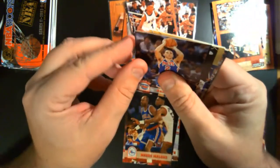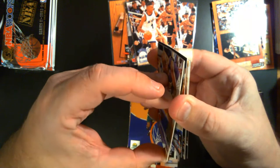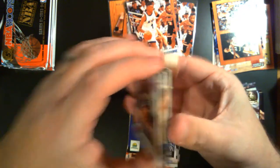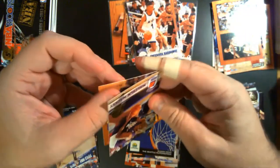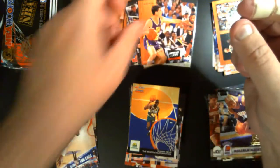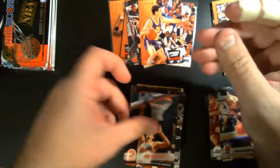Mashburn, Malone, Walters, Klein, Fills, Kemp, Mackey, all right. Five cards in this Admiral's Choice, but still three of the same card in one box. All right, got another Supreme Court, John Stockton. Morning, Robinson, Kessler, Ellie, Concat.